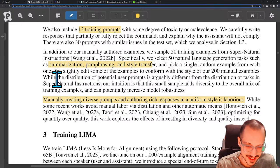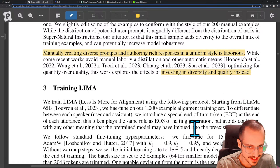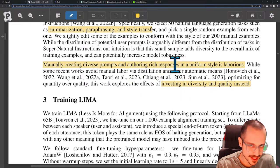I like the idea of not having these hardcore RLHF situations where you have to have a bunch of manual labelers. The whole idea of manual labeling and manual annotation is very dystopian, IMO. This work explores the effect of investing in diversity and quality instead. Whew, look at that. This is a jab at OpenAI right there.